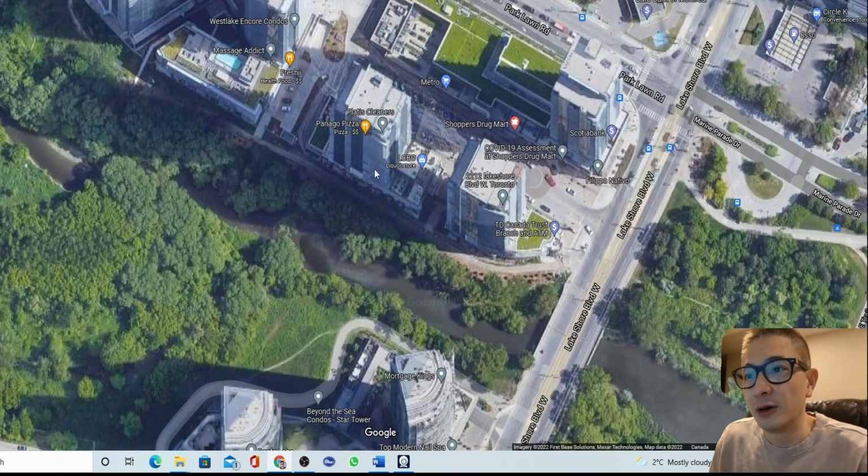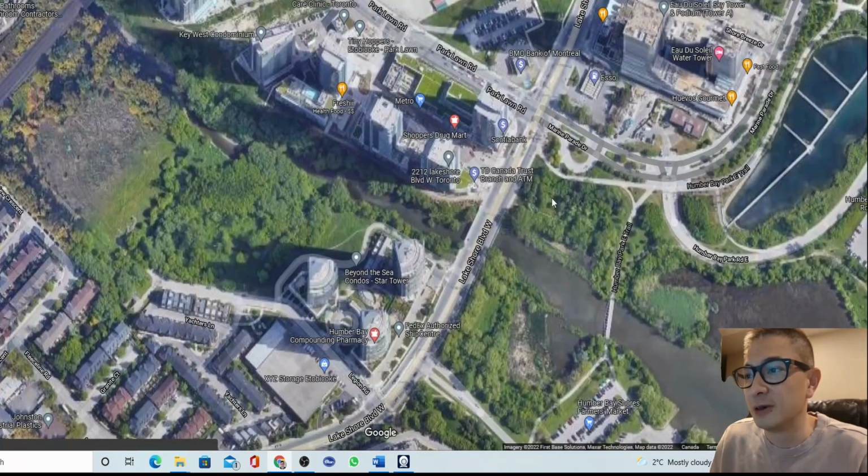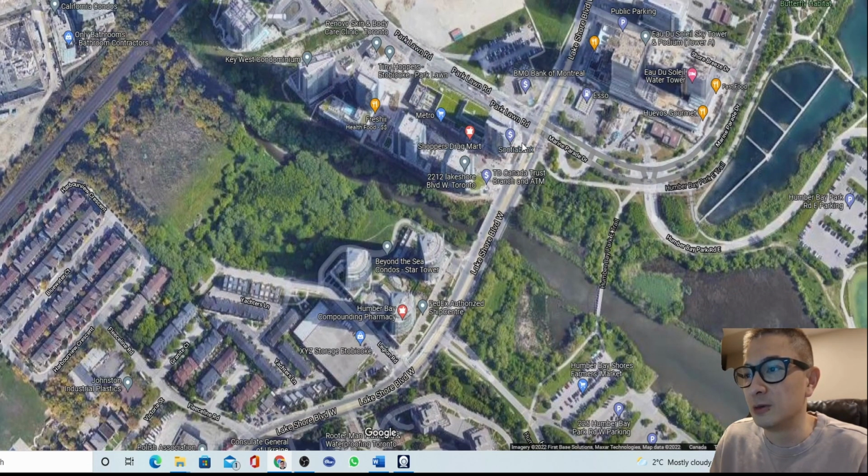We can take a look at phase 2. It might have a slightly less good view compared to these 2 phases, because this one might have some view blocked by phase 3. So these 2 phases, as you can see, are in a much better location where you can have a wider view on the lake on the south side.